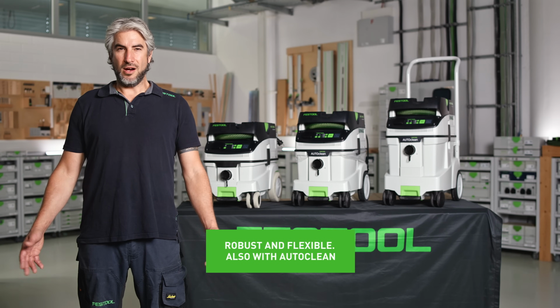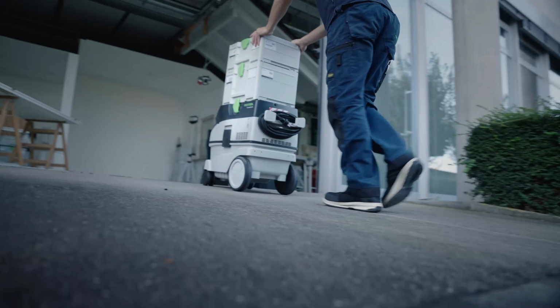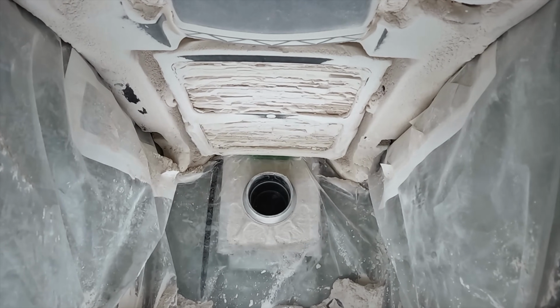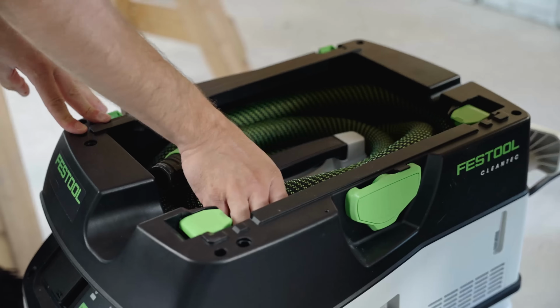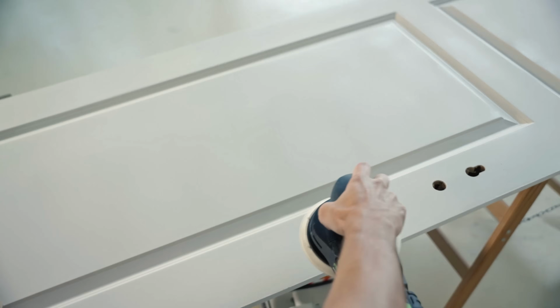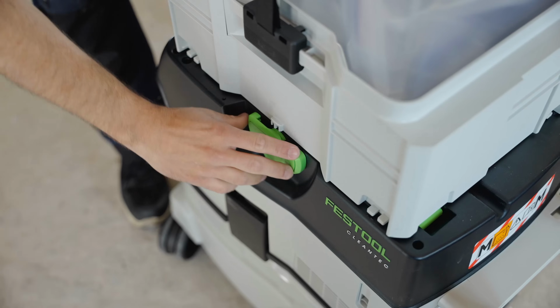Robust and flexible, also with auto-clean. Whether on the construction site or in the workshop, it can be moved very easily thanks to its robust design and large wheels. And the models with AC function now have a technically enhanced and therefore more effective auto-clean functionality. Clean in the system. Dust extractors are characterized by many helpful features. The smooth suction hose, which is neatly stowed away in the hose depot. The bayonet sleeve, which securely connects the hose to Festool tools. Or the T-lock, which can be used to quickly connect the sustainer, pre-separator or work center. This quickly turns the extractor into the center of the system.